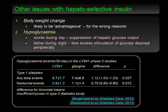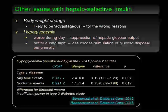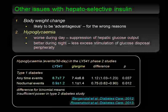I'm not going to discuss the body weight issue here, but you'd expect with a hepatoselective insulin to get hypoglycemia, which is worse during the day, because, of course, you're suppressing hepatic glucose output, so the person can't counter-regulate as adequately, although it will be better during the night because of less excess stimulation of glucose disposal peripherally. And anyway, this insulin has a longer and flatter profile. And that's exactly what you find with the data. Anytime events are increased, despite the fact that nocturnal events are decreased, data from those two studies. So this particular mechanism is not likely to go further, but perhaps other pegylated insulins, which are less hepatopreferential, might go further.